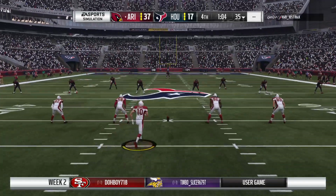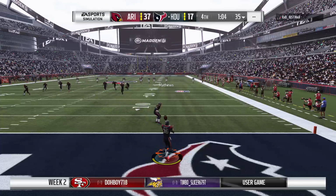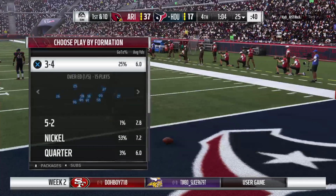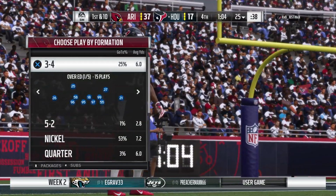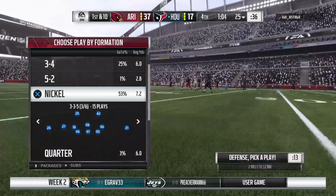Morstead, the punter, out to kick it off. That'll be taken in the end zone. And no run back here. This will be a touchback, and it comes out to the 25-yard line. And here comes the Texans now. They're down big here late.